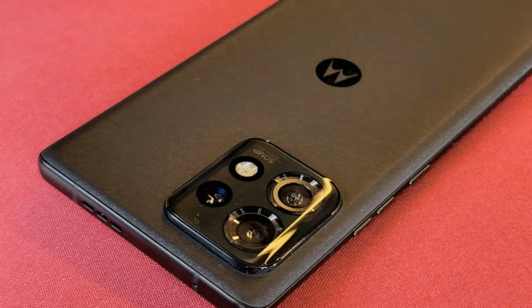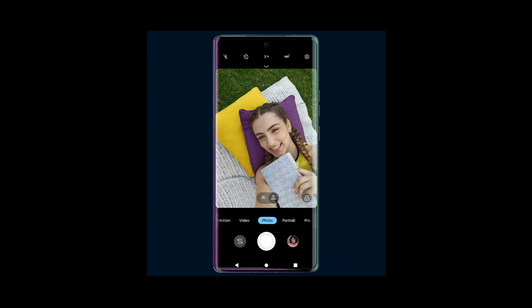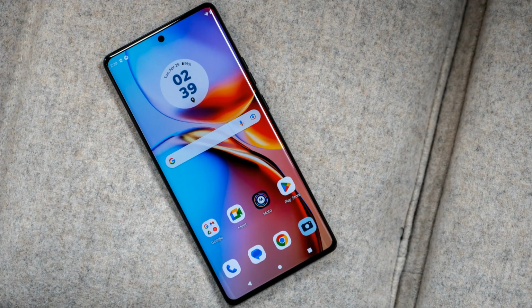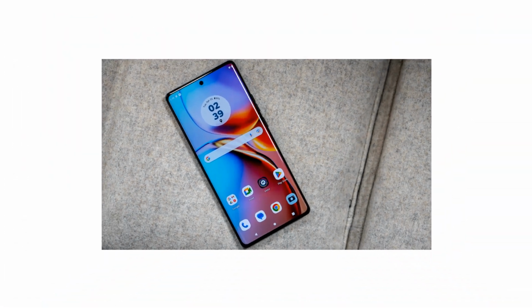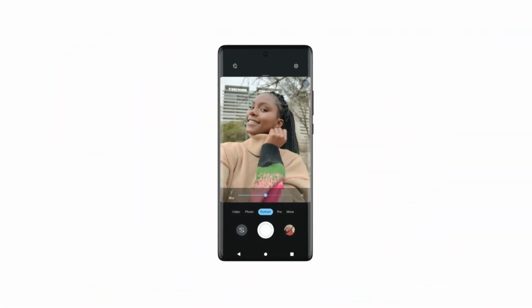On the rear, we have a versatile camera setup: a 50 megapixel main camera for stunning everyday shots, a 50 megapixel ultra wide for those epic landscapes, and a 12 megapixel portrait camera that captures impressive depth and detail. And don't forget the front camera, a whopping 16 megapixel sensor. Your selfies are going to look better than ever.